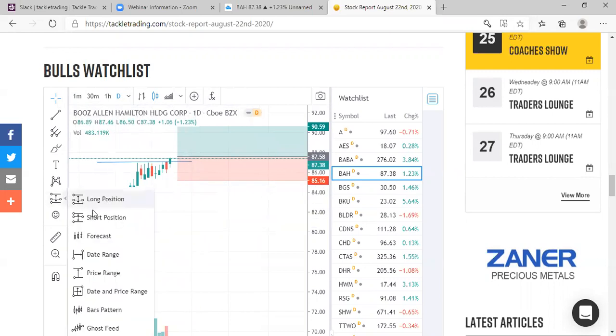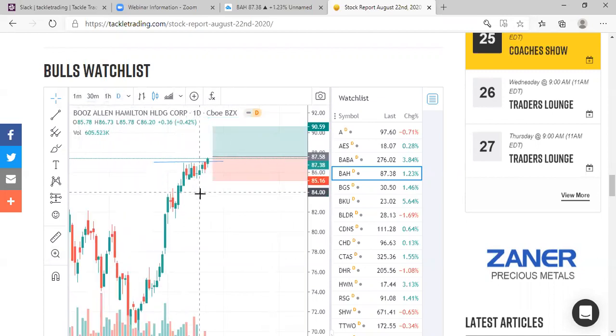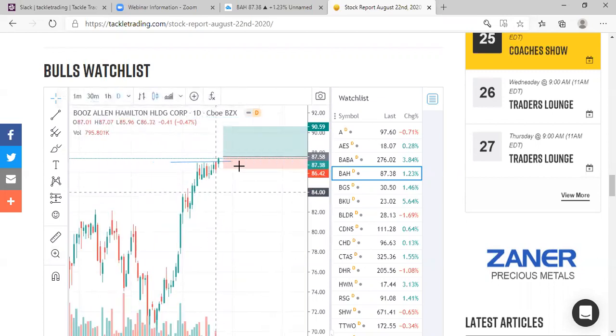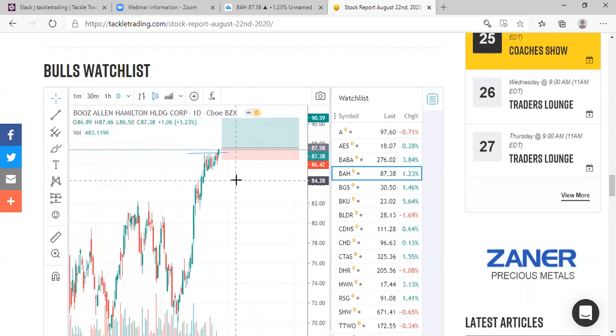Obviously, you can do just the opposite on the short side as well. This saves you a lot of time because you don't have to do the math. You can quickly say, put my stop here, I'll get my entry there. What does that trade look like? Okay, now I can proceed. So it's a very helpful little tool for sure.